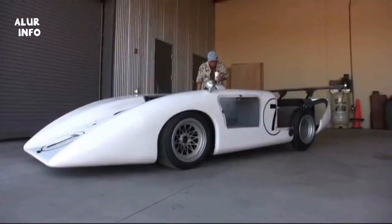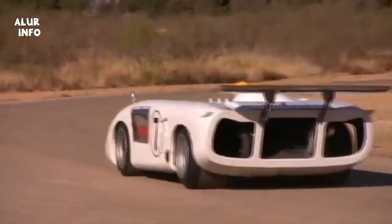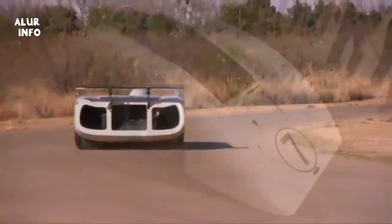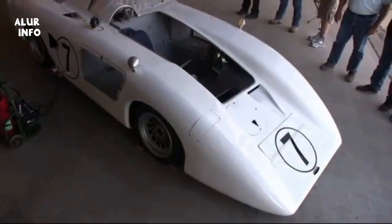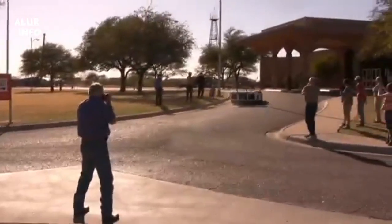7. Chaparral 2H. Well, next is the last unique car, the Chaparral 2H. This unique car is designed complete with a wing in the middle of the car, and with two arms that rise upward. Really unique car shape, right? Now that's friends of the garage, some of the unique and weirdest types of cars in the world.